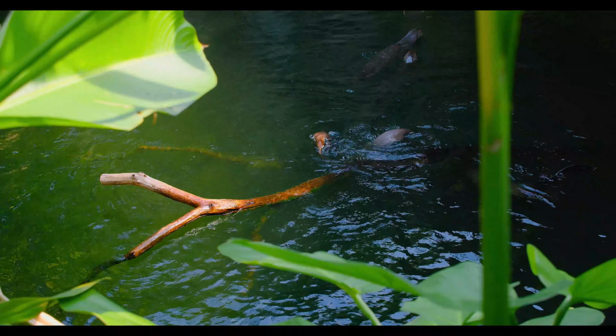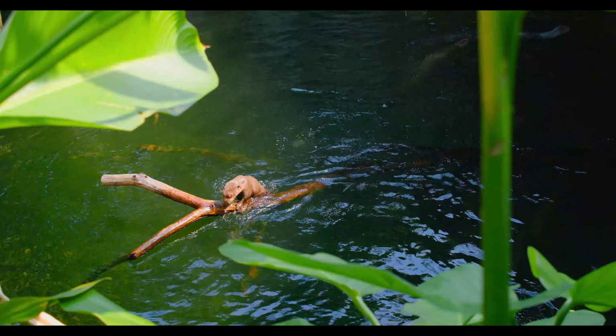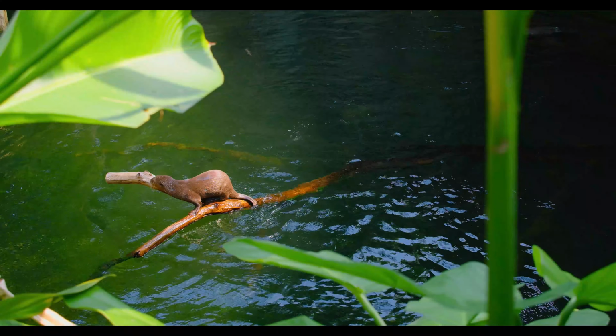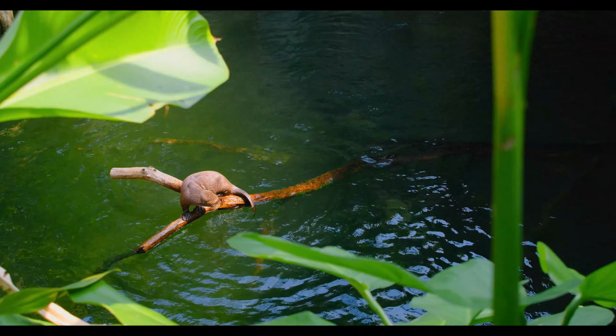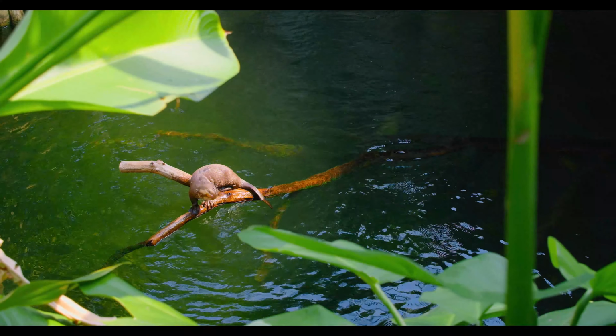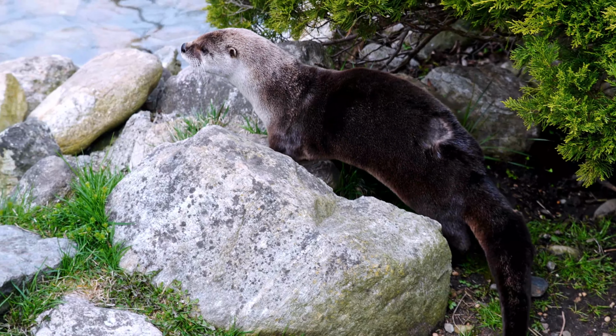In terms of diet, river otters are opportunistic feeders, primarily consuming fish, crustaceans, amphibians, and occasionally small mammals. Their impressive hunting skills are matched by their playful antics, as they are known to work together to catch prey, showcasing a level of intelligence and teamwork.